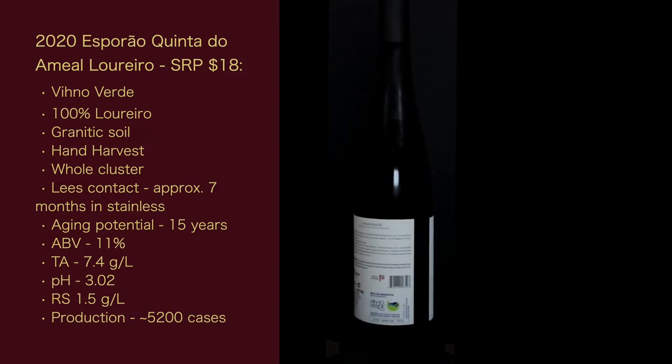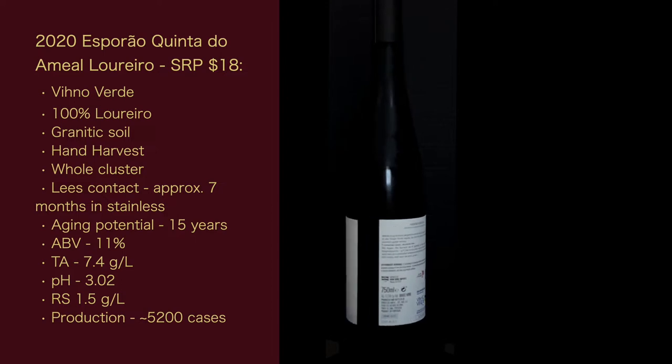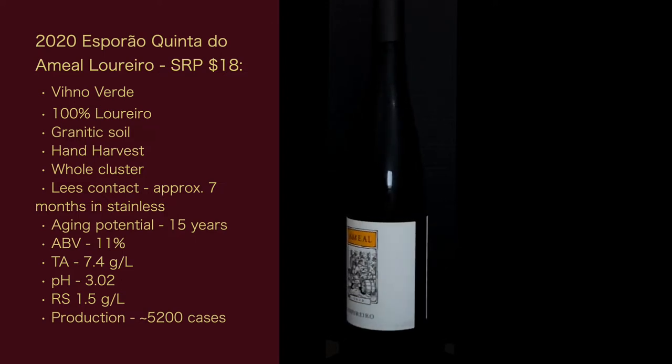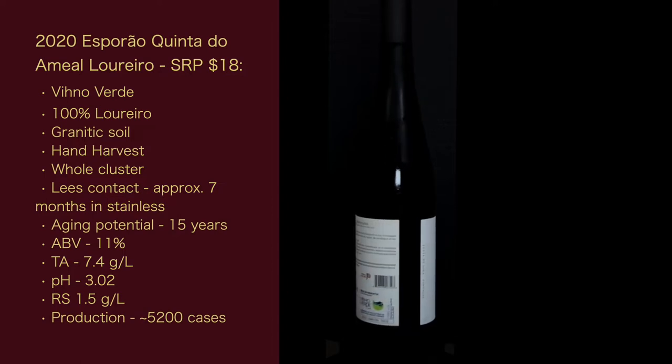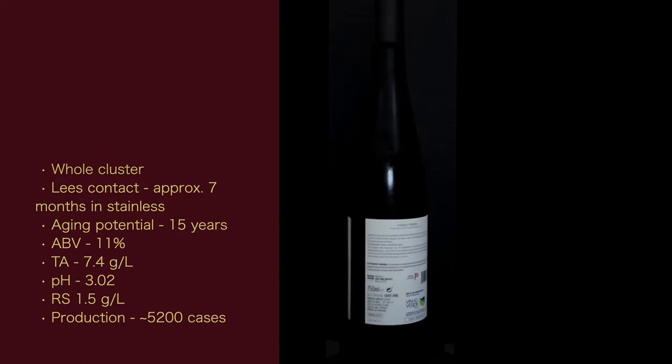The ABV or the alcohol is 11%. The total acidity is 7.4 grams per liter. pH is 3.02. Residual sugar, 1.5 grams per liter, and only about 5,200 cases are produced.